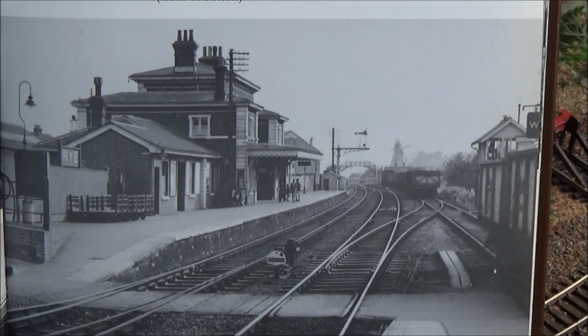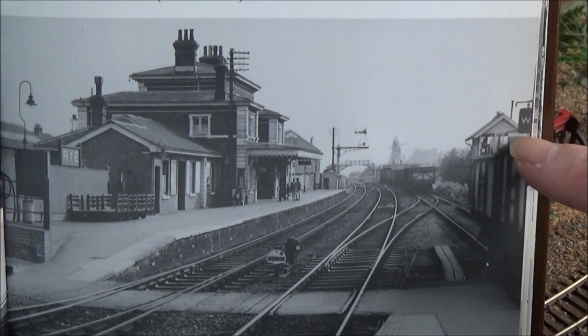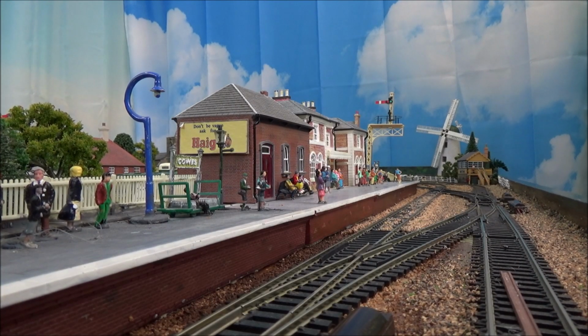In this view you can see there's an additional building that was built on later, and here you can see Rye signal box. I've attempted to reproduce this on my layout. Here is the view from more or less the same perspective.